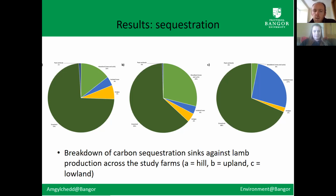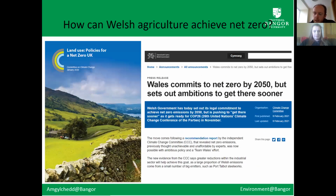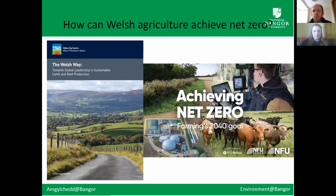And certainly the right tree in the right place has a role to play in reducing net emissions. So how do we get to net zero? This is what the whole industry talks about. It's what Welsh government are talking about. Ultimately, the target for Welsh government is by 2050, and NFU Cymru are ambitious to do it by 2040. So how do we get to that point?